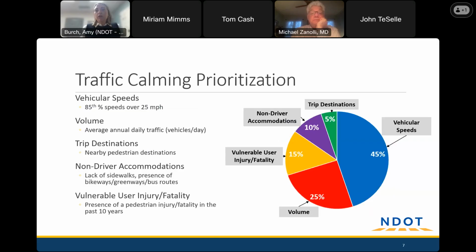So now let's talk again about traffic calming. I told you that we had nearly 500 streets that had requested traffic calming. So how did we select 25 streets to receive traffic calming in the latest round? We do this with a data-driven prioritization methodology, and we compare the scores of all the streets that requested traffic calming and then select those that score the highest. And the number of streets per selection is typically based on budget available for this program.